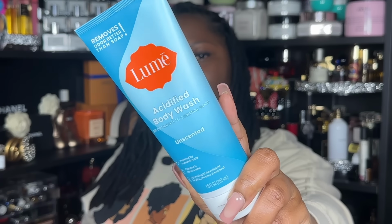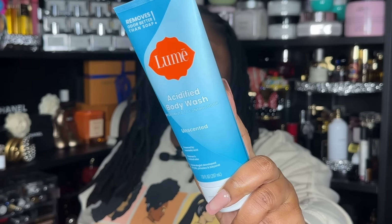I bought another one of these Lumi body washes. This is in the unscented one, and I hope I do not regret this, because I don't like the unscented deodorant from Lumi. It has a scent, it has a stench to it. So hopefully this one is actually unscented, because I've been using the tangerine one, but when I went into the store, I didn't see any, but there were a ton of these. So like I said, I just hope I don't regret it.